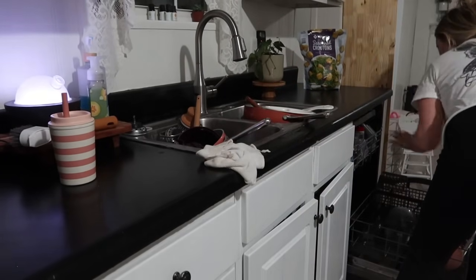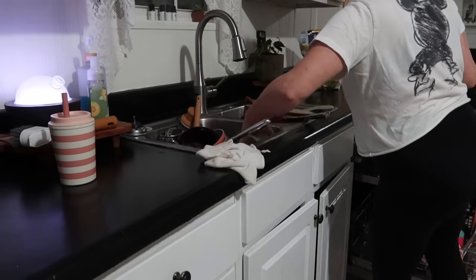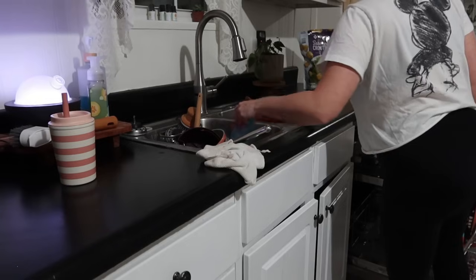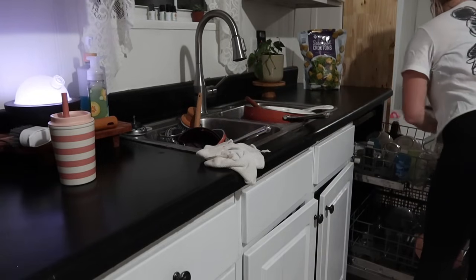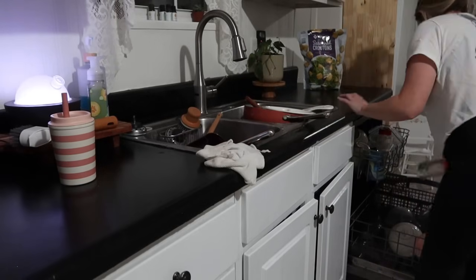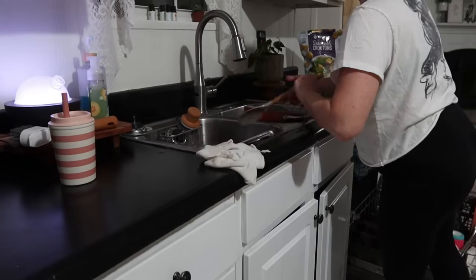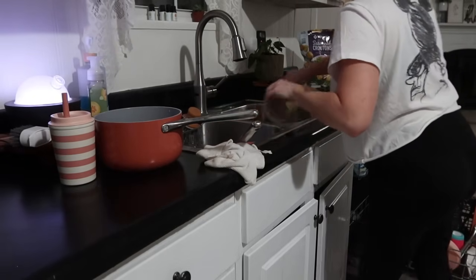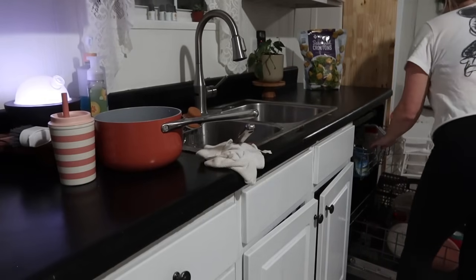In my morning cleaning routine, I will unload our dishwasher from the night before, and then I will reload throughout the day any dirty dishes that we accumulate, so that by the time the evening comes, I just have to load whatever's left in the sink and then hit start. So that's what I'm doing now. I'm just finishing up getting those loaded, and we'll go ahead and get that running.